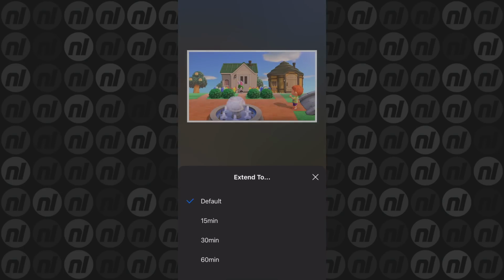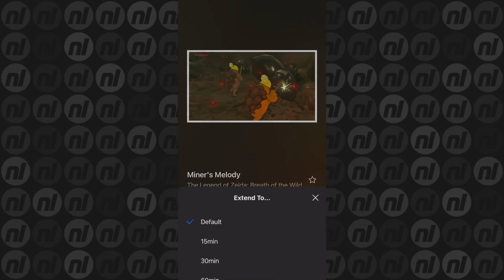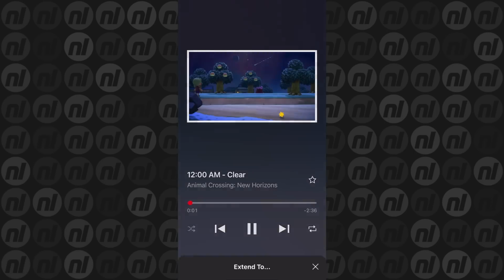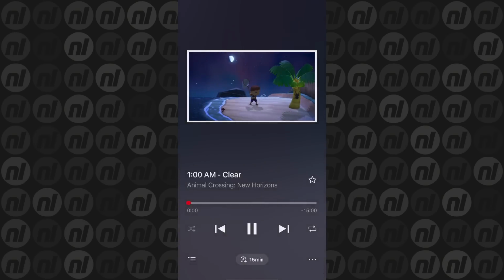Unfortunately, this setting doesn't stay like that for the next song, so you have to go back and extend that song for every song that you want to extend, which to me really is a shame because I just want to set 15 minutes for all the songs that I'm hearing right now, and you can only do it for one at a time. There's even an extended playlist for each game, but in here, they aren't extended. It just means that all the tracks in here are extendable, but it's the same issue. They are default length unless you go and extend them, which to me, again, is really a shame, something that you should be able to customize in the settings.